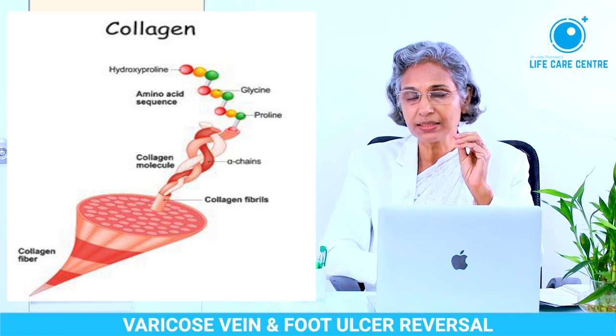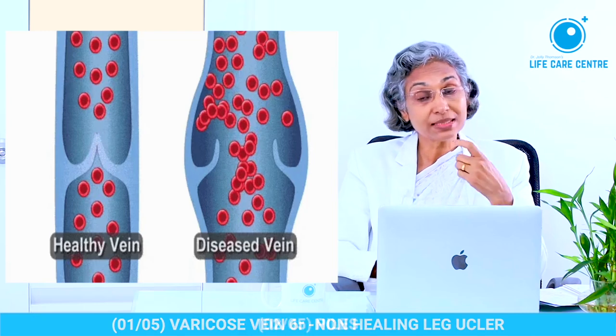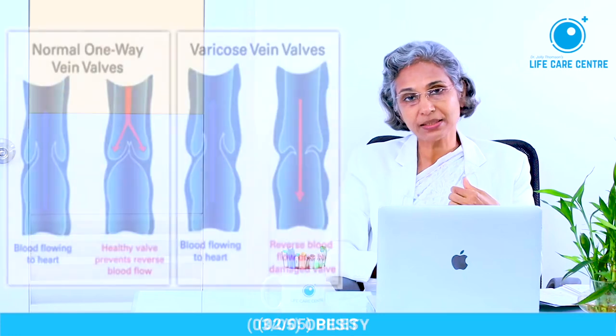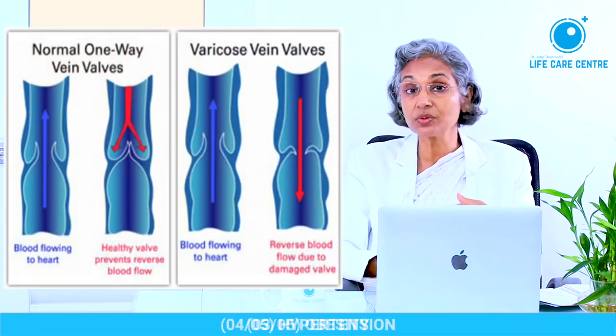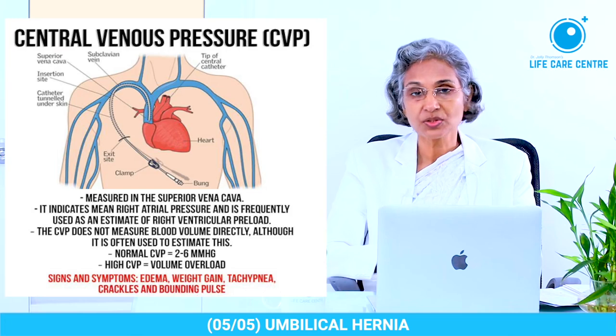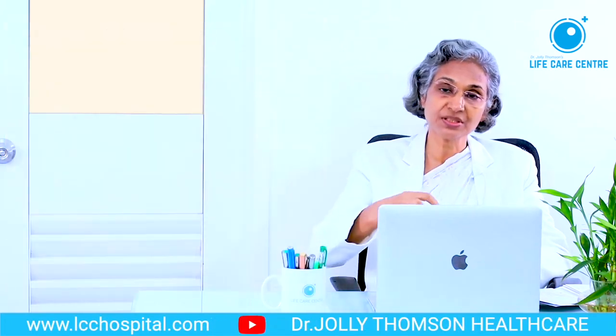There is an abnormality in the collagen formation, and the veins become dilated, and there is also high pressure. Another reason is structural damage in the vein, so the valves become incompetent. Also, when overweight or abdominal obesity is there, the venous pressure increases. So it adds to the abnormality.